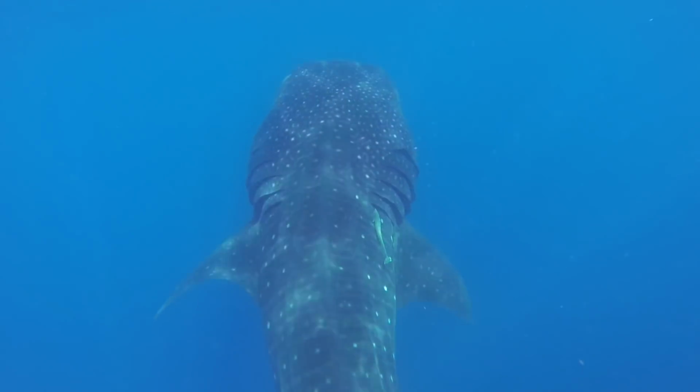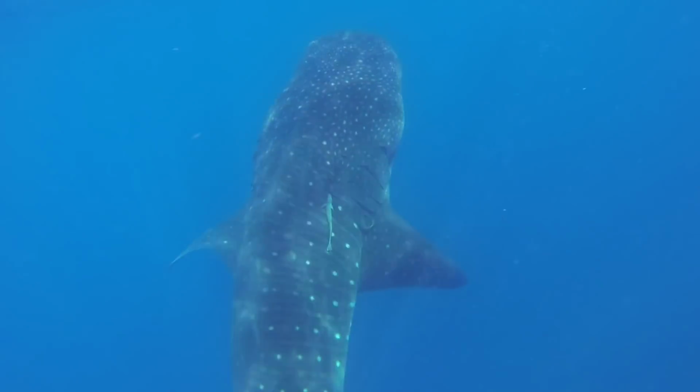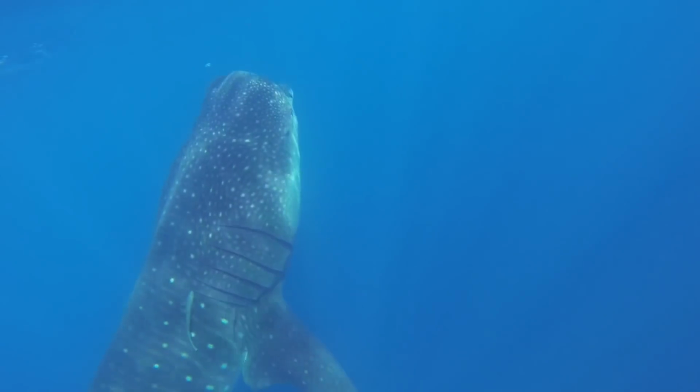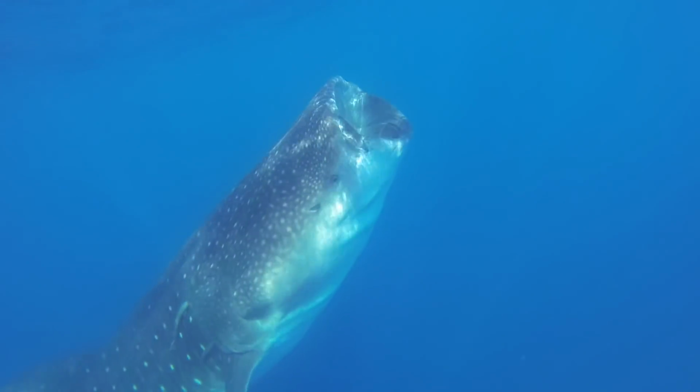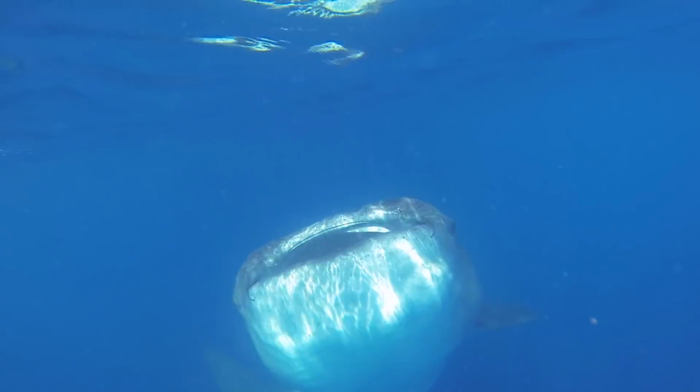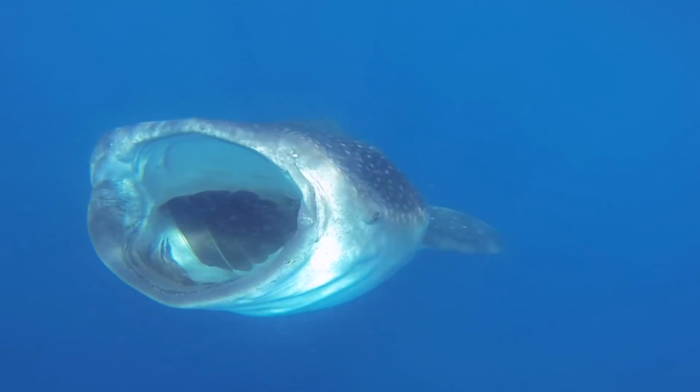Cole and I were one of the first to get into the water. We were literally 2 meters away from this amazing giant fish. But that's close enough for me and for the guides. The guides and the government are very strict about the behavior of visitors at this special place.